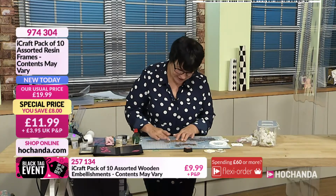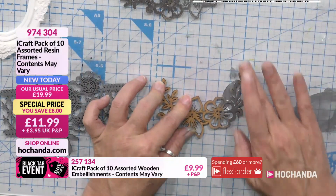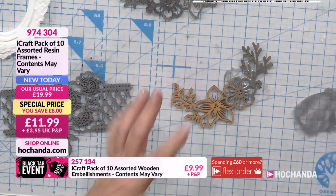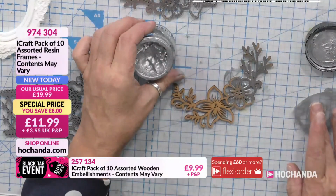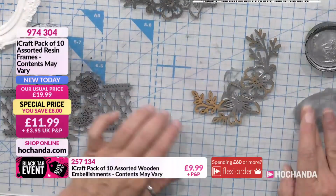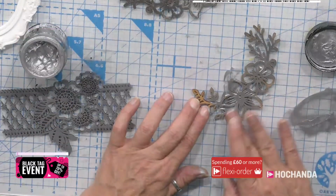But see how this goes on the wood. And I'm doing it thicker because I want it to totally cover it. You haven't had to prime that or anything? You're just going straight in. Just going straight in, straight out the packet, and going round it. This is where you get your dirty hands.